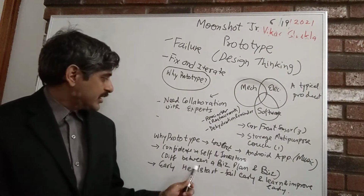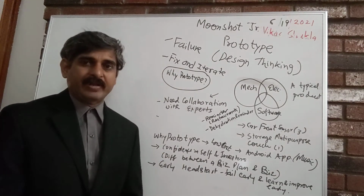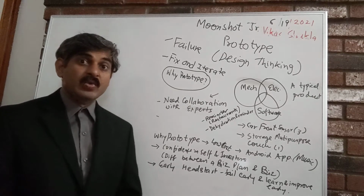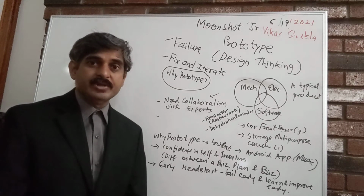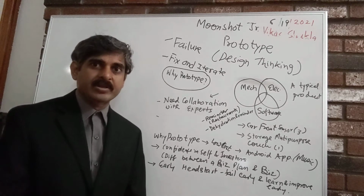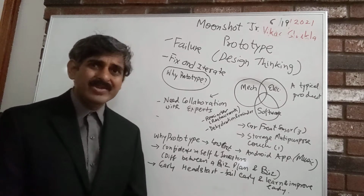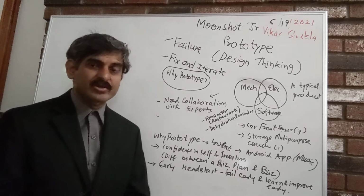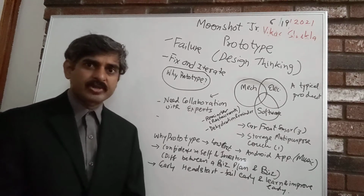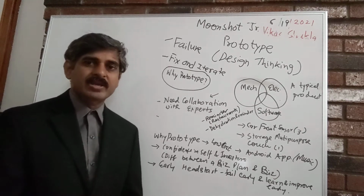Another thing a prototype does is this: a prototype is not perfect, and when we build one, we come across failures, mistakes, and shortcomings that you would not otherwise notice. You can make a note of these and try to fix those problems in the next iteration, in the finished product, before you go to the same scale.